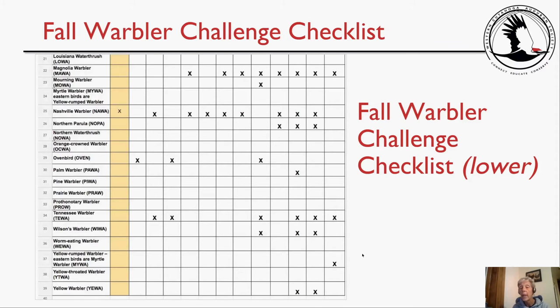You notice it's a little later on this checklist, where I think the date is towards the end of September. My October sheet will have more yellow-rumped or myrtle warblers. Yellow-throated warbler, again, early out of here. And then yellow warblers, same thing.